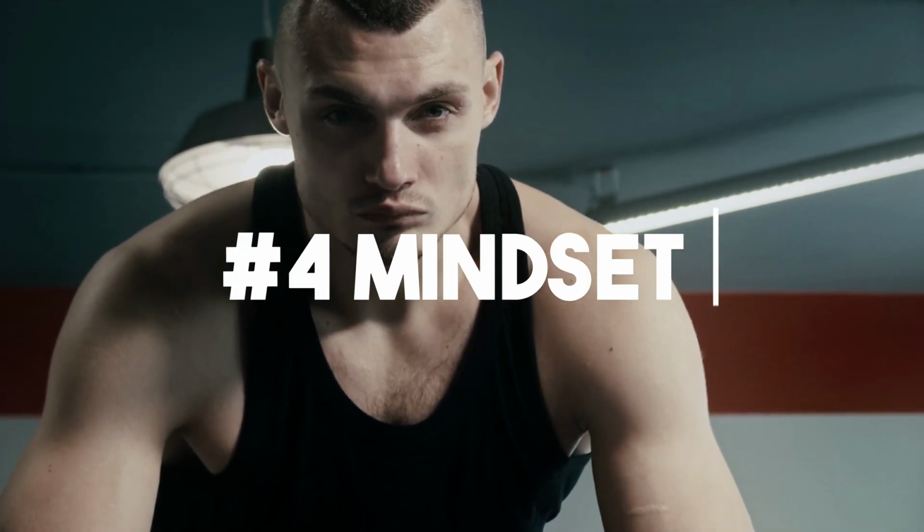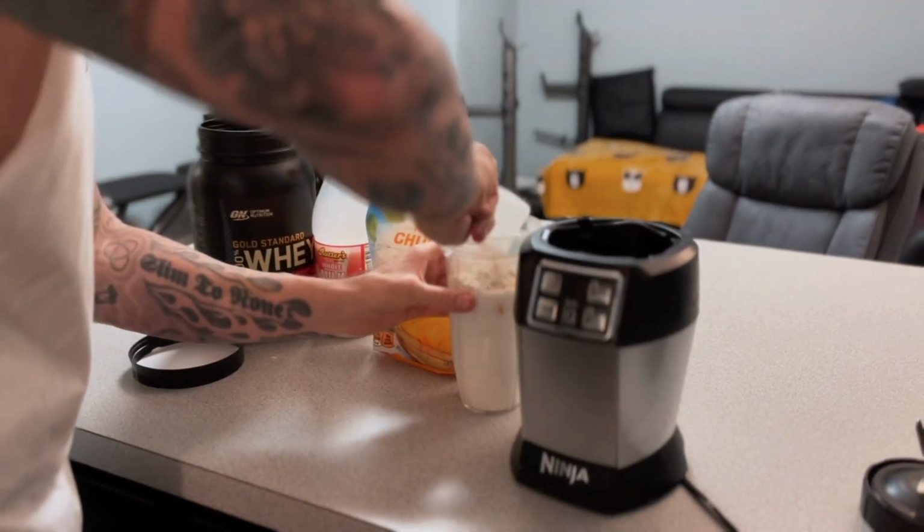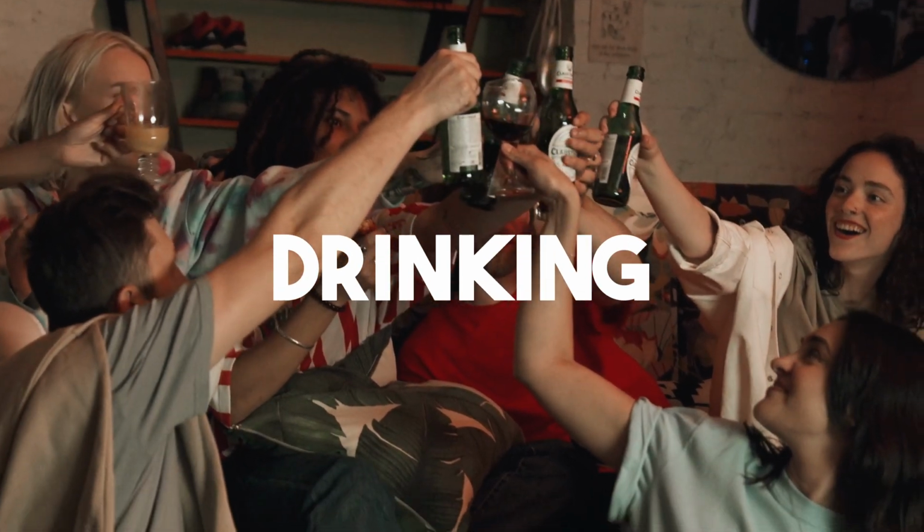And the last step that helped me achieve an aesthetic body is number 4, mindset. You have to want it so bad that you're willing to stick to all the steps and be very disciplined. That means not eating out when your friends invite you to go out, or skipping your workouts, or not staying on top of your supplement intake. But the hardest thing for most guys to give up is drinking. You have to take a break from consuming any alcohol.